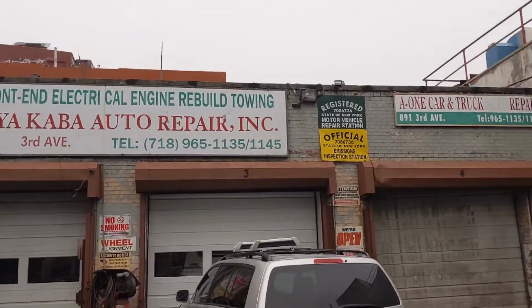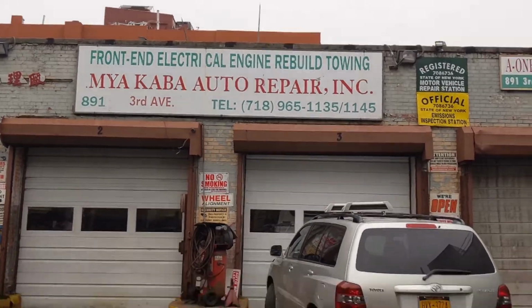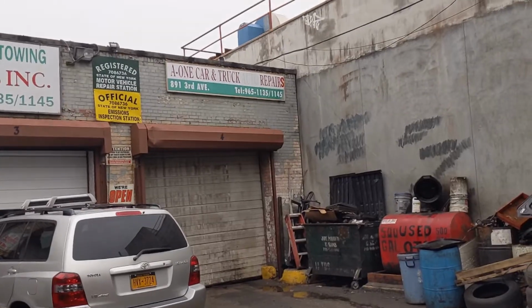Repair shop. Well, the company name was Miyakawa Auto Repair Shop, and the shop name used to be A1 Car Intra Auto Repair.